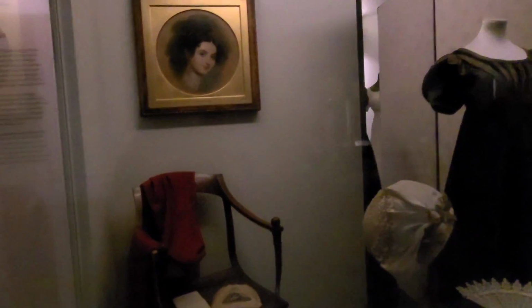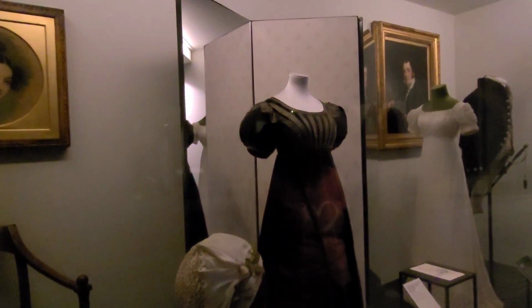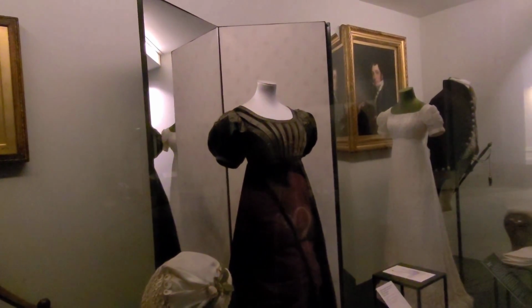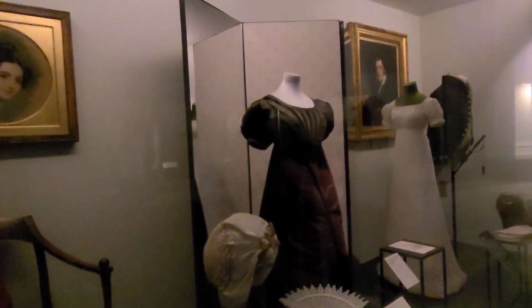I love how they've been set up as room themes in this area. It's really nicely curated. I think it could be better lit, but there you go. This is very pretty. Perhaps on a younger girl, I think. We'll come back to that bit because it's a bit busy.